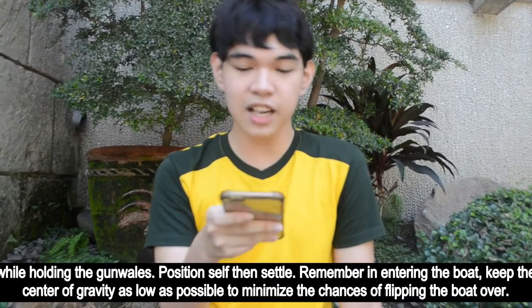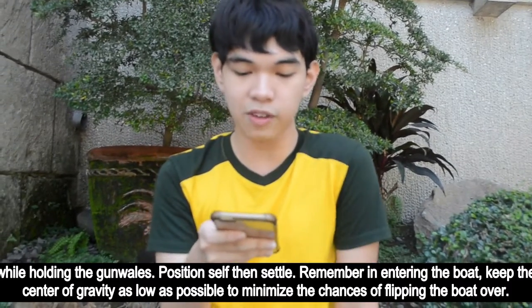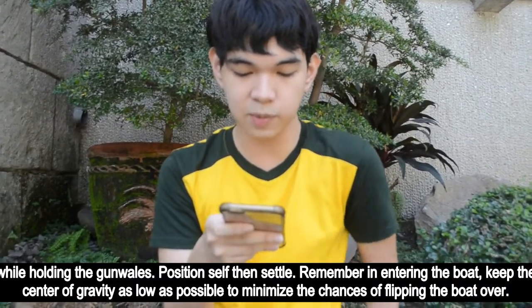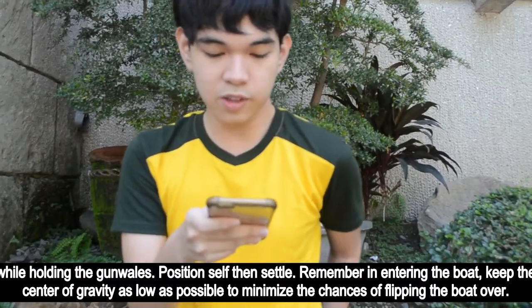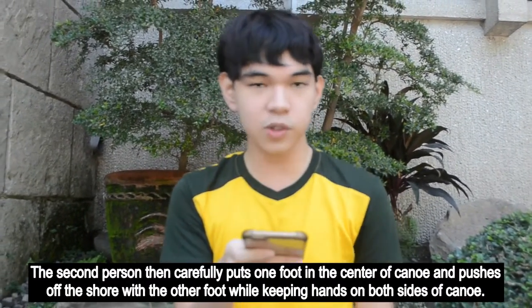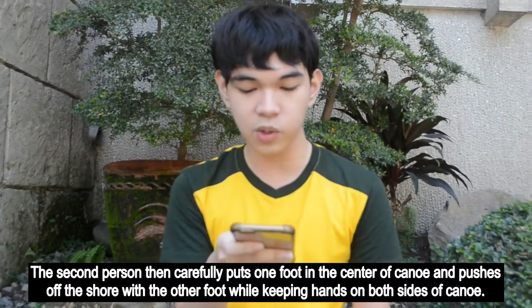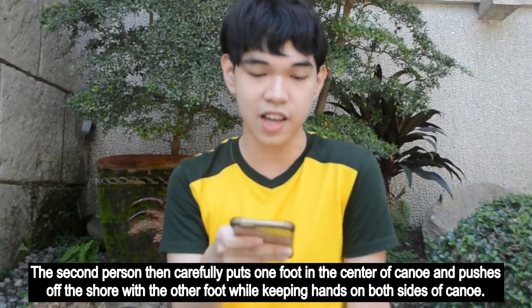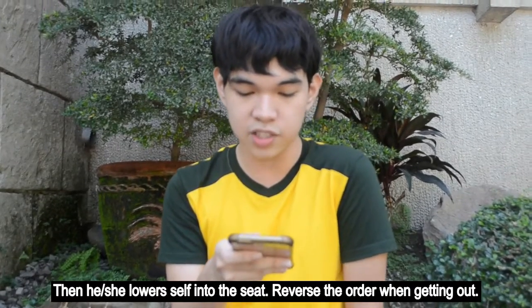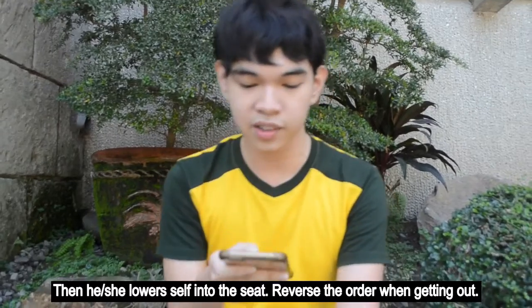Position self, then settle. Remember, in entering the boat, keep the center of gravity as low as possible to minimize the chances of flipping the boat over. The second person then carefully puts one foot in the center of the canoe and pushes off the shore with the other foot while keeping hands on both sides of the canoe. Then he or she lowers self into the seat. Reverse the order when getting out.